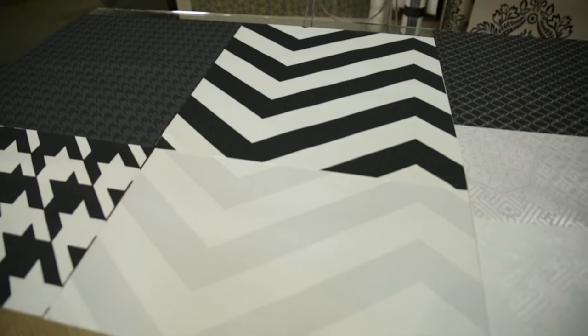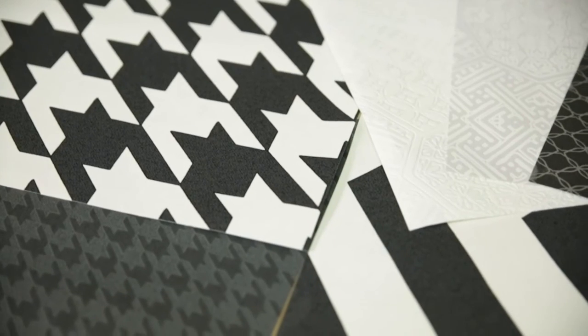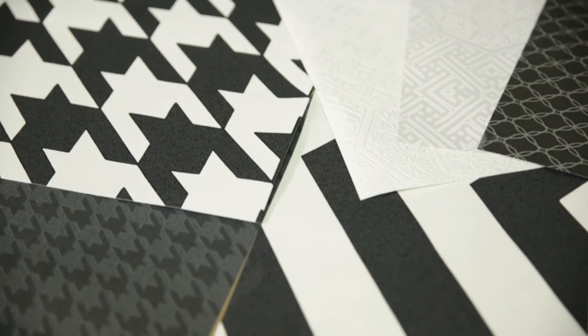You're totally fine if you're within the same scale of patterns to mix your patterns. Play with wallpaper, it's super easy to install, and it's a lot of fun. Hopefully these 3 quick steps will help you pick the wallpaper of your dreams.